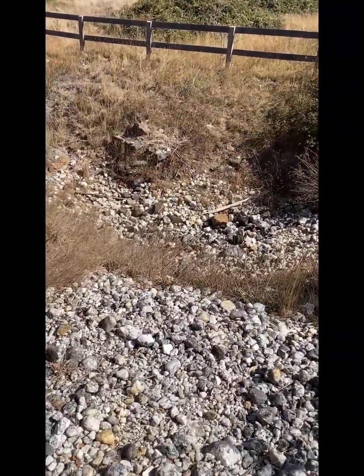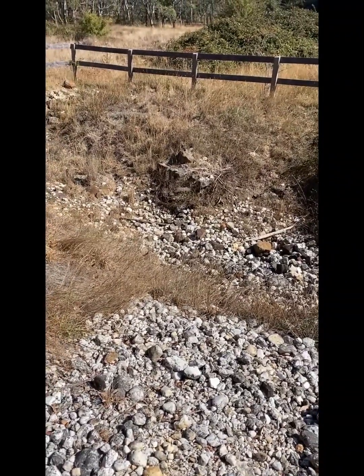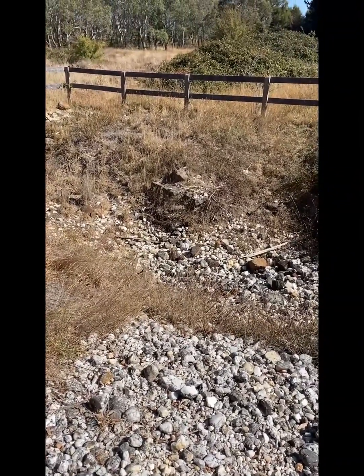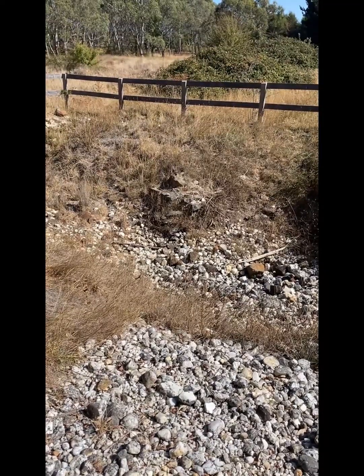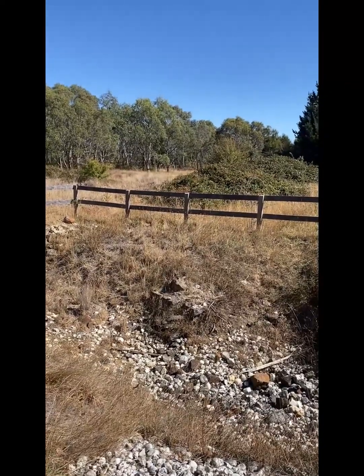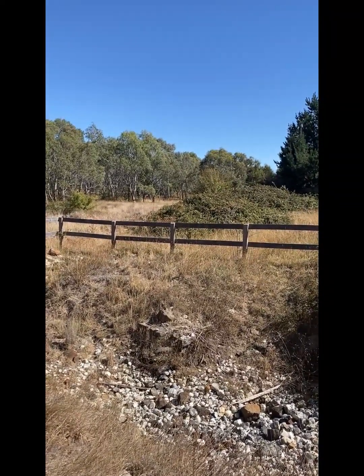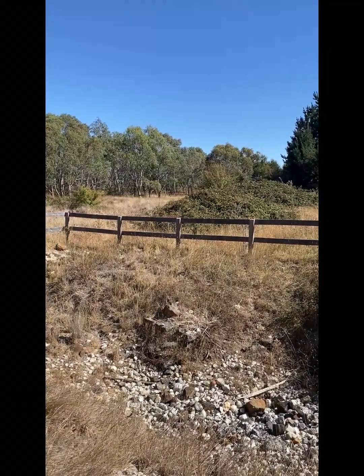So there is the capped mine shaft. I'm not actually aware if they actually recovered the 27 deceased. I should have researched that before I started this video, should I not? I'll check it out and I'll leave it for you in a comment, okay?